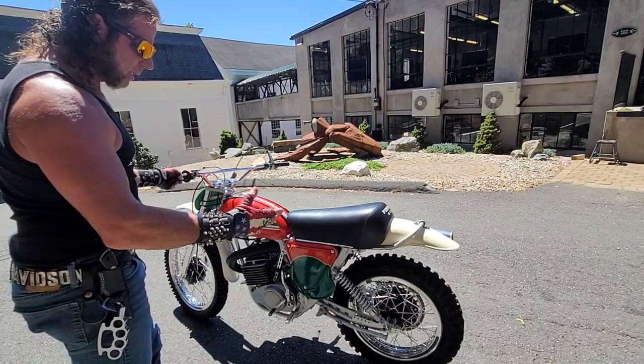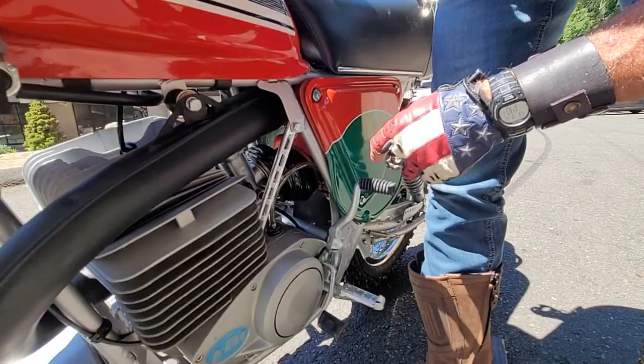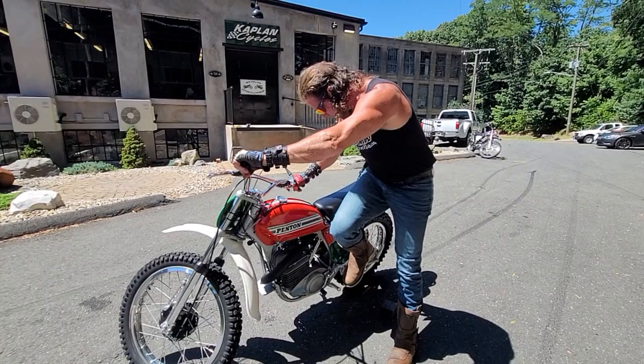But this one here is just an absolute dime piece. This thing's stone cold. And when you start it, there's a tickler on here. These are obviously carbureted. You hit the tickler like that right there, and you fire it up. Usually it'll start first kick, if you kick it right.